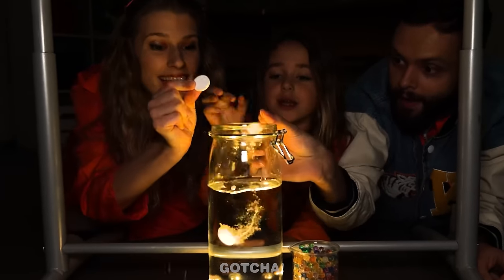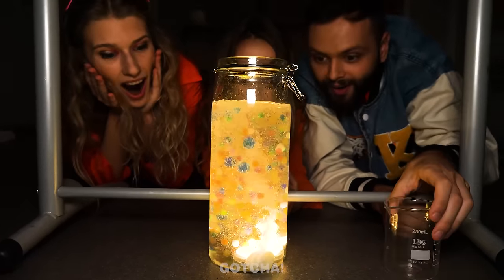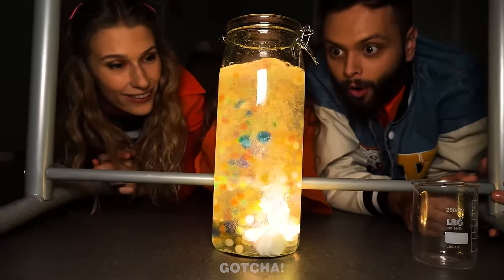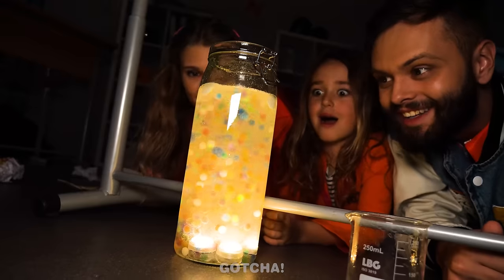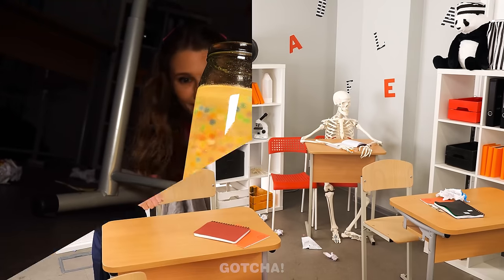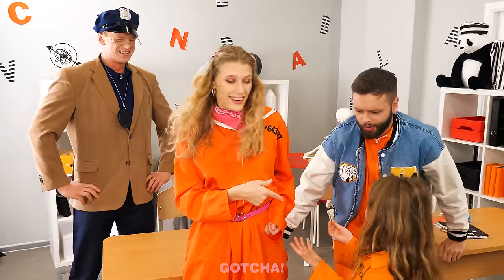Get a mint, and you drop it into the water jar. Now pour in the water orbs next. Look at all those bubbles! Voila! It's a DIY lava lamp! Wow, this is amazing! The lights are back on! Yay! Everybody back to class!